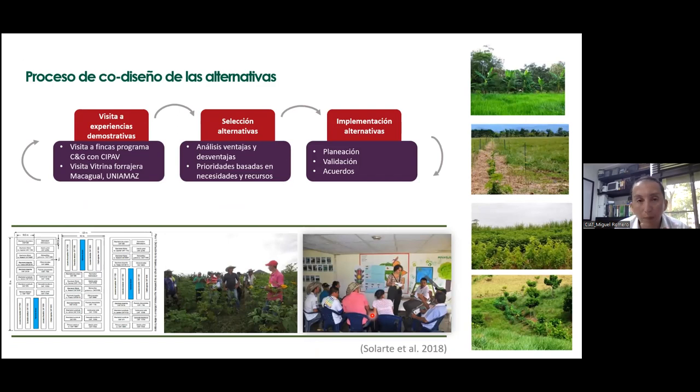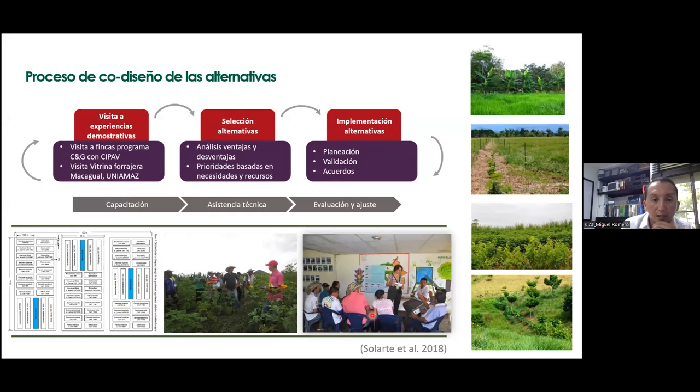Together with them, we identify their capacities and attributes, their potential to receive a mitigation practice that is being suggested or not, and if they can assume the mitigation practice we are suggesting. And we have to do that on a one-to-one basis.